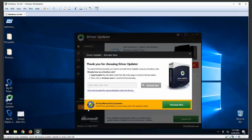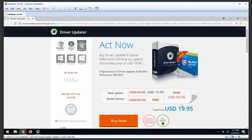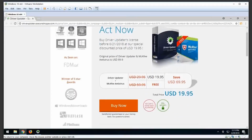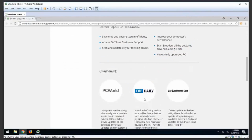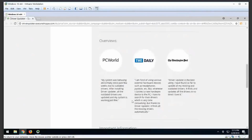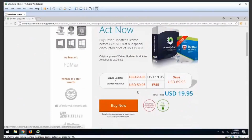Let's again try to activate. Thank you for choosing. Yes, well, purchase now. We're not going to do that, but again, we can get McAfee antivirus free. It's nice to notice here you see a lot of logos, winner of 5-star awards. Nothing at all can be clicked. PC World, the Daily, the Washington Post, they all seem to have reviews or quotes. I can't click anything. The only thing I can click here is buy now, because that's what they want you to do. Buy a program that is absolutely worthless, you don't need, and displays information that, well, at the very best is very, very questionable.